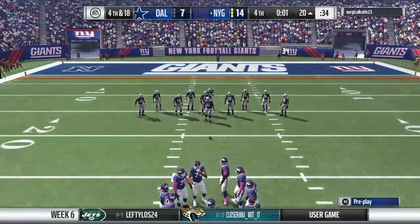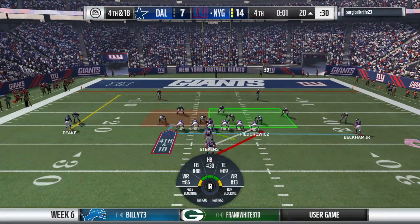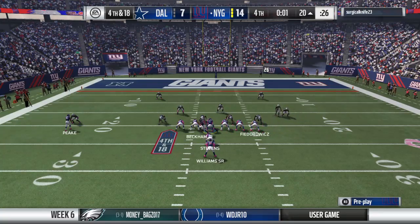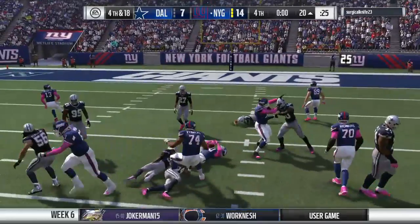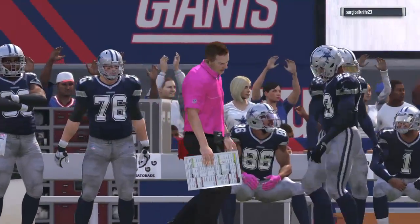And here's a big one now. Trying to hold this lead. They're going to go for it here on 4th down. Here we go. They run. It's Williams. And he'll take this for a short gain on what will prove to be the final play of this ball game.